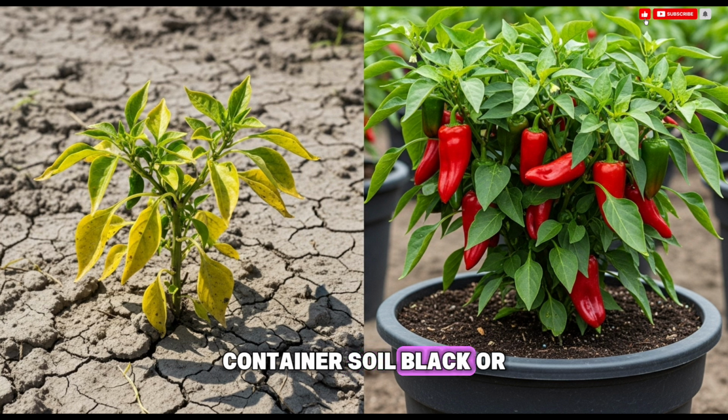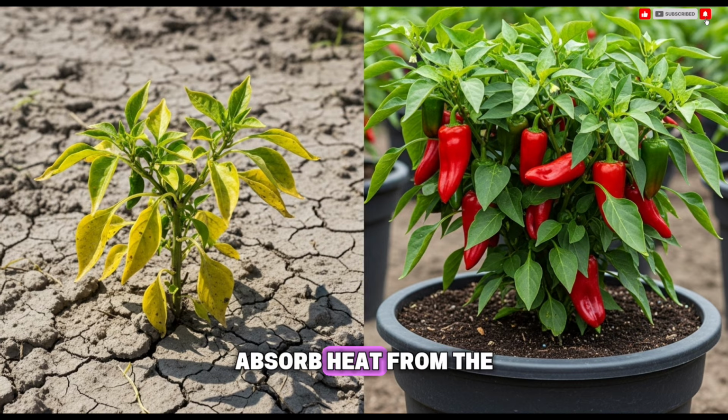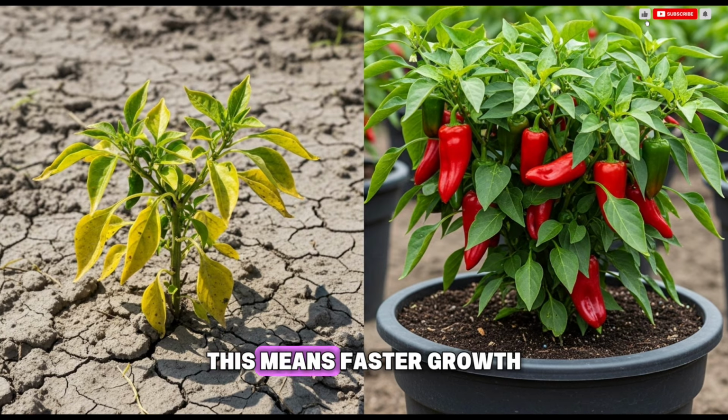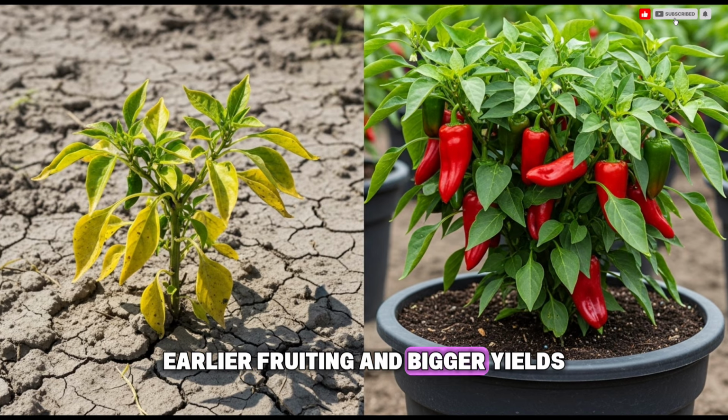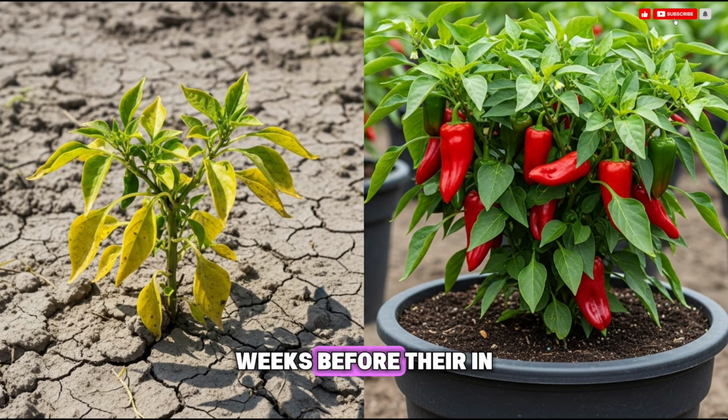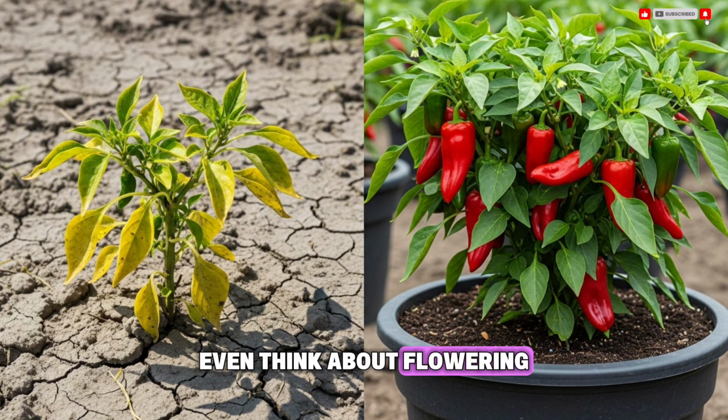And guess what heats up way faster and stays warmer than garden soil? Container soil. Black or dark-colored pots absorb heat from the sun and create this cozy, warm environment that pepper roots absolutely worship. This means faster growth, earlier fruiting, and bigger yields. I'm talking about pepper plants that start producing weeks before their in-ground cousins even think about flowering.